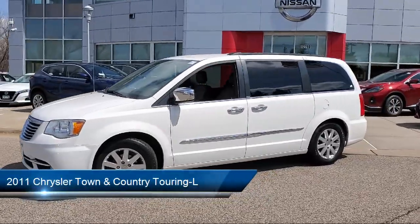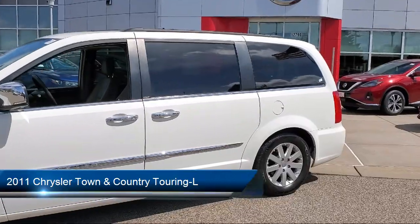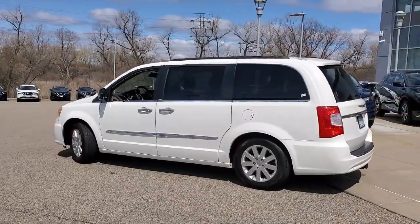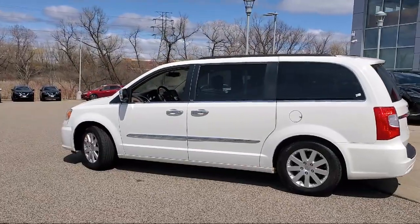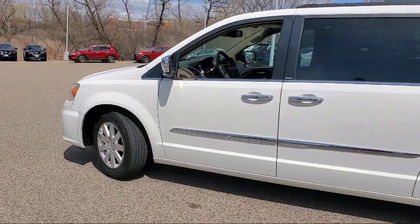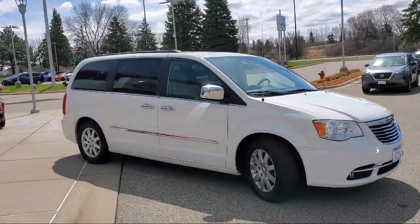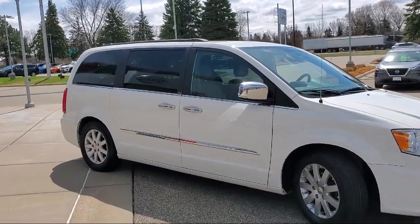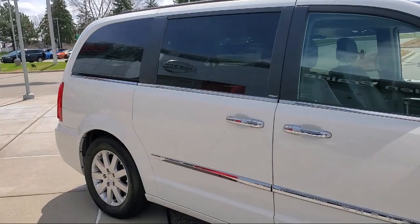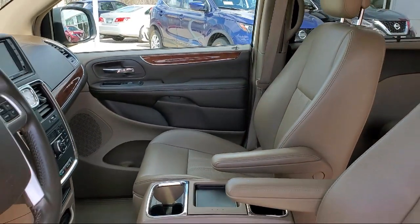It comes equipped with trailer tow group, auto high beam headlamp control, heated door mirrors, touring suspension, Garmin navigation system, third row seating, CD, DVD, MP3, and HDD media center, ParkView rear backup camera, keyless entry, remote proximity keyless entry, and much more.